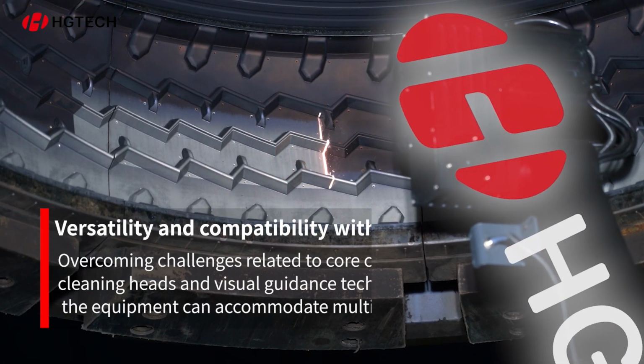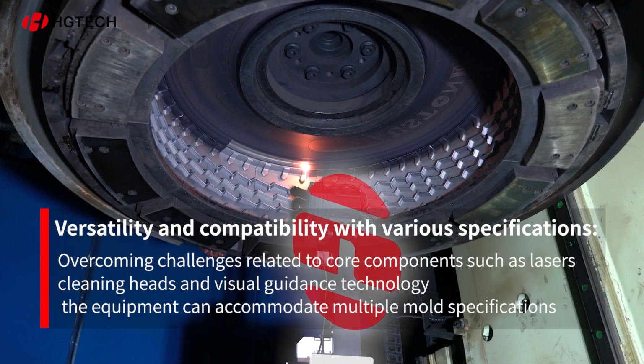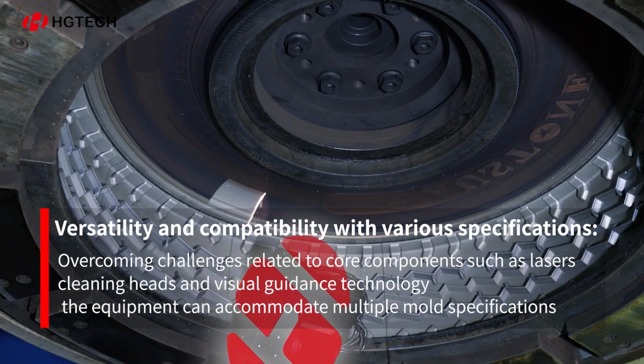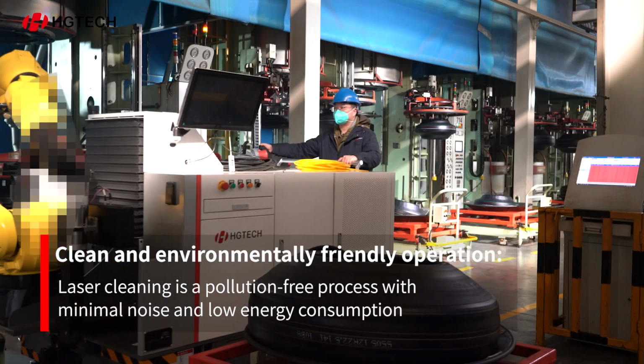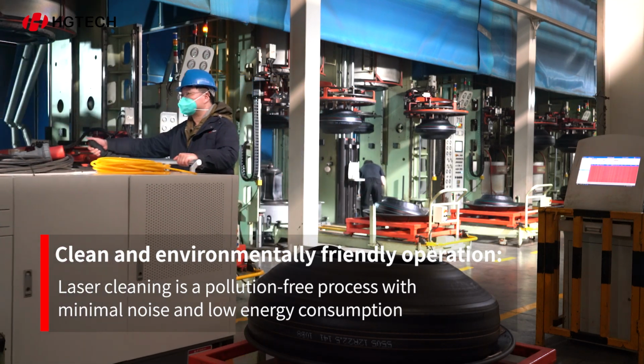Versatility and compatibility with various specifications, overcoming challenges related to core components such as lasers, cleaning heads, and visual guidance technology. The equipment can accommodate multiple mold specifications. Clean and environmentally friendly operation. Laser cleaning is a pollution-free process with minimal noise and low energy consumption.